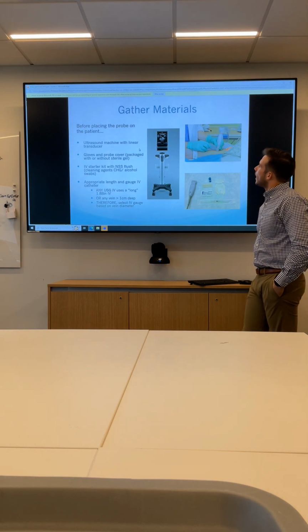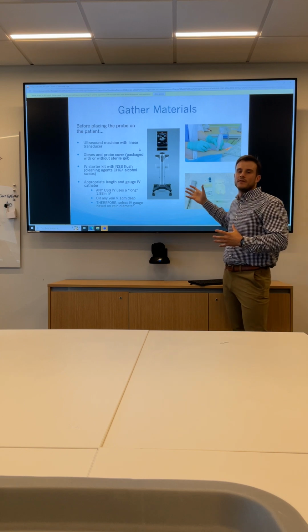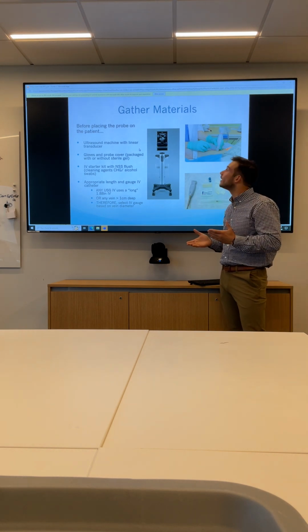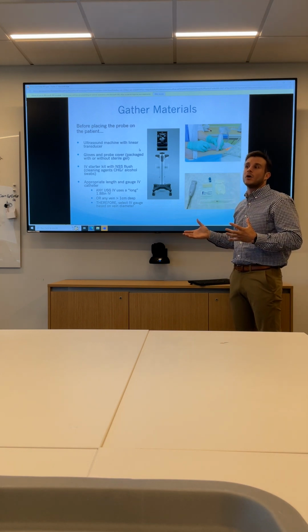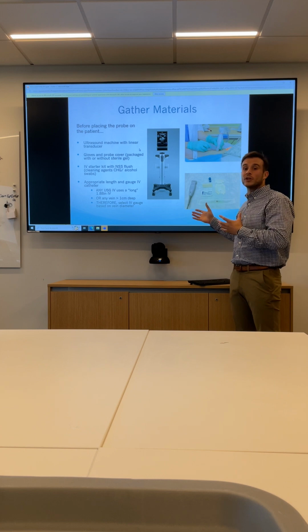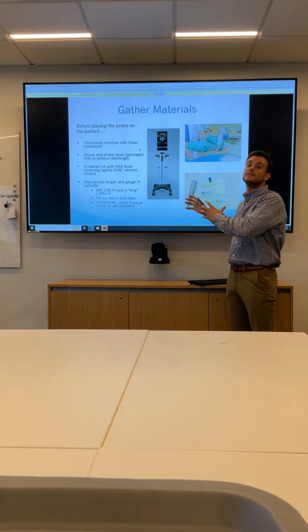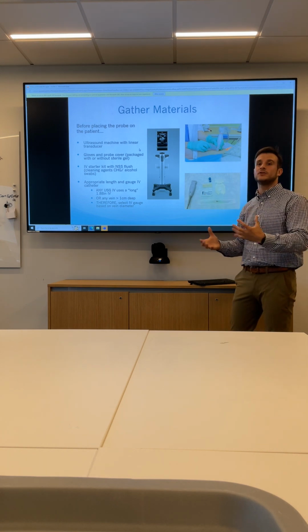So at this point, this is the gathering materials section. This is the intro to our demonstration here. I'm going to go through all of these, but this is also what I want you to pay really close attention to, because starting from here is what we are going to be doing once we get to the patient's bedside, okay? So when we walk into that patient's room, hello, Mr.